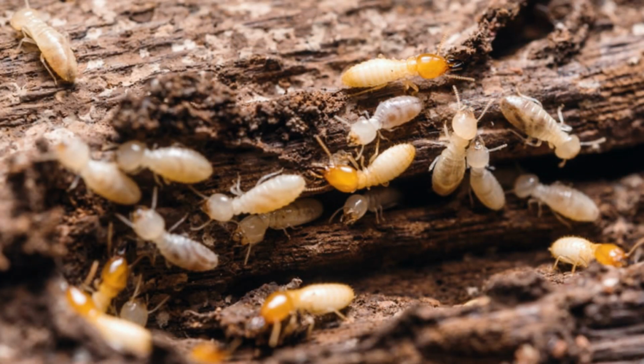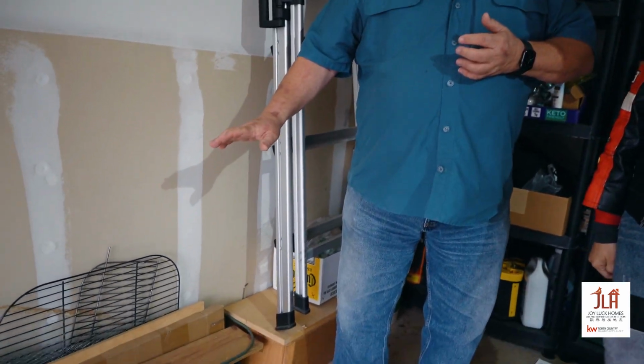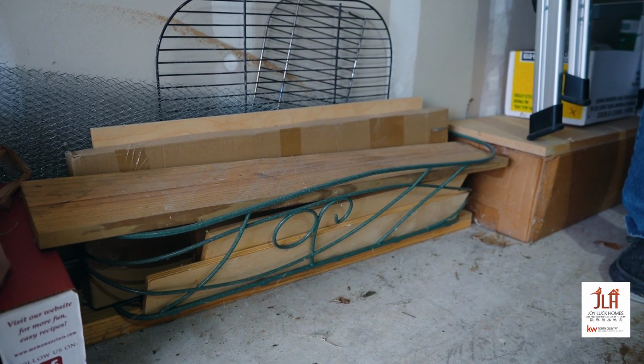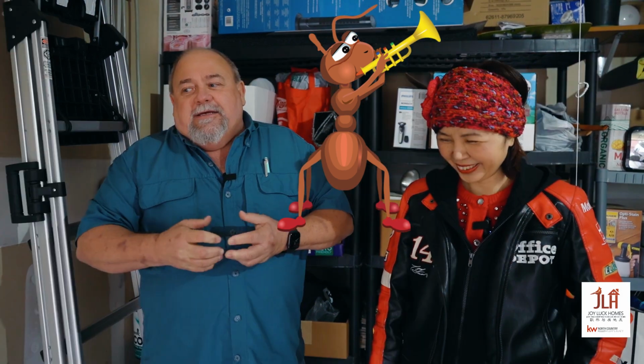The termites will be in the wood, they eat the wood, then they will go into your home and start eating on the wood in your home. Same thing with this kind of wood, construction wood or anything like that. When it is laying on the ground, that is like a flashing neon sign for the termites to say, hey, the party's right here. So you want to not attract termites.